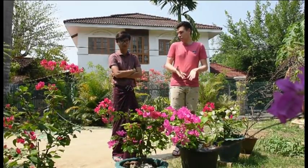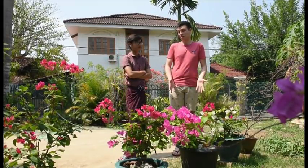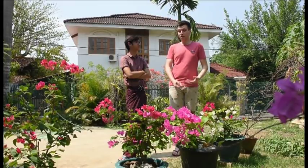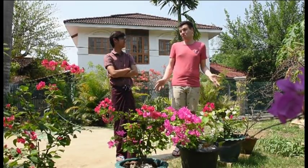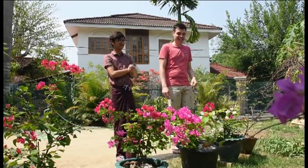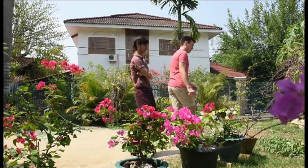Again, it's another thing we dream of growing in England, but if there's a harsh winter, they just die. Again here, you can grow them outside all year round with no problems. Okay, so let's go and check. Yes, let's go have a look.